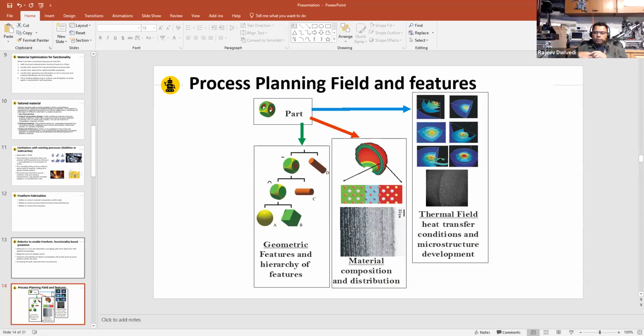Later on, when I went to the semiconductor industry, I applied this technology to solve some of the problems, and within the limitations of what I can share, I will show some of those examples. But I will show the process planning aspect of it, and how we did it in the lab. And then I will talk extensively about the opportunities and some of the things that are happening in the field.